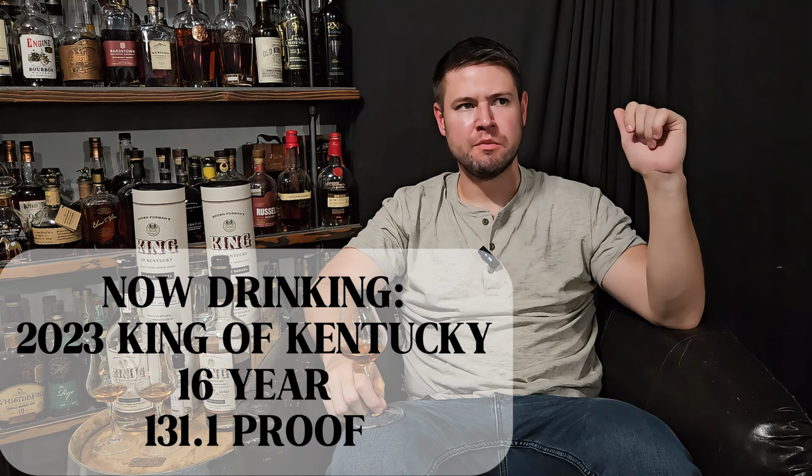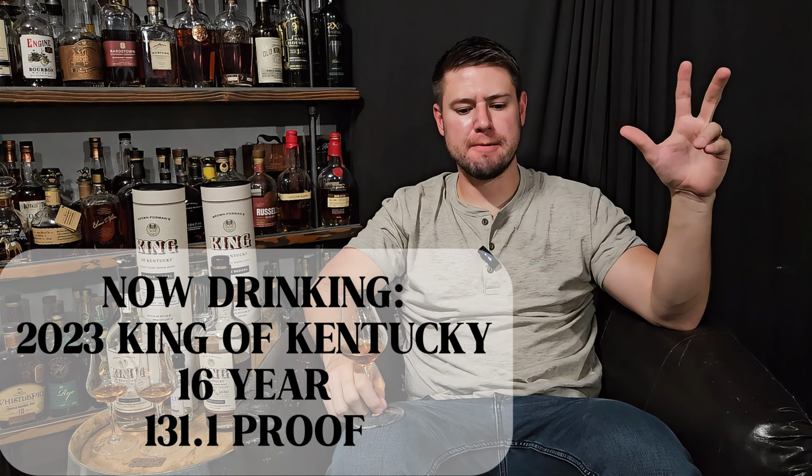Wow. This is the most viscous. It's the least barrel spice. It's the least drying. It is the most mouth-coating, viscous, syrupy mouthfeel of the three by far. And then there's a little bit of nut on the finish.